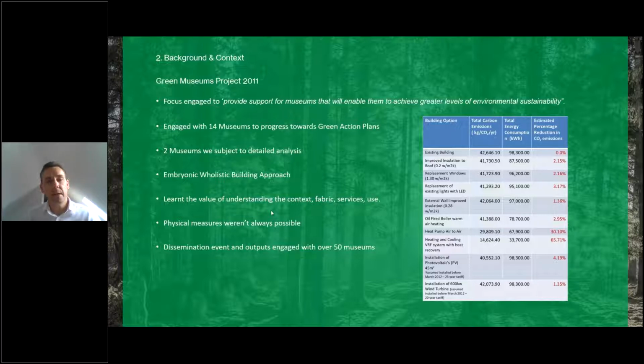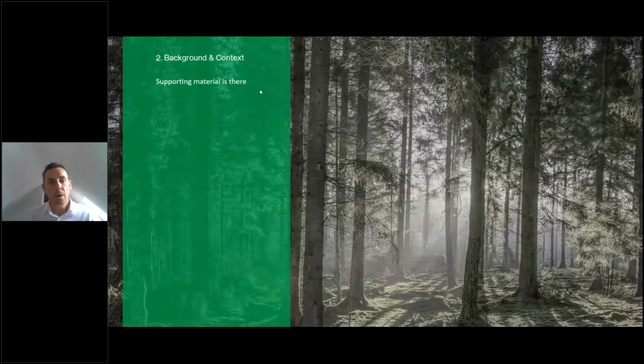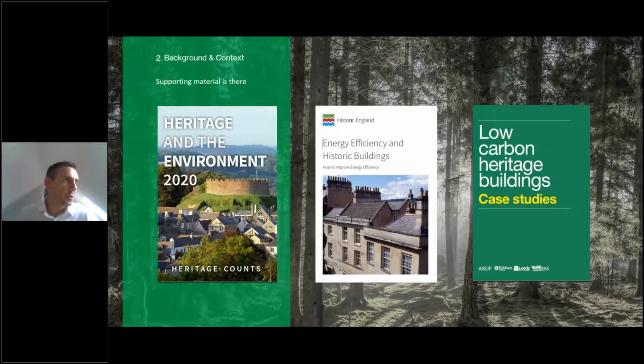What's changed since then is the supporting material is there now. I'm not saying it wasn't available at the time, but maybe it wasn't as in depth. So in preparing for this presentation, naturally I've researched, and obviously we're working with the Heritage Trust Network. We know that there are a lot of extremely good guides available, and I do quote from these documents as I go through this presentation, and there are many available. There is a wealth of information available to support you on a journey where you want to try and improve energy efficiency or make your buildings more sustainable.